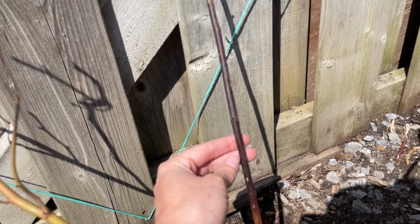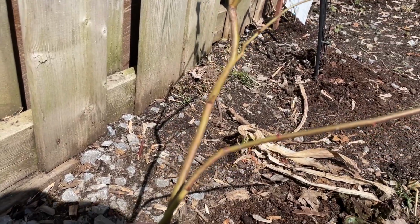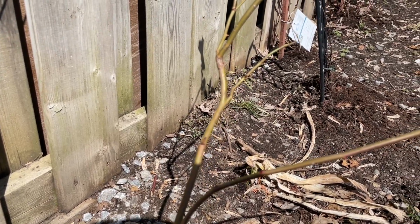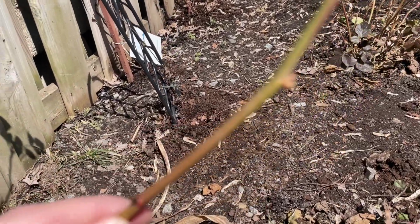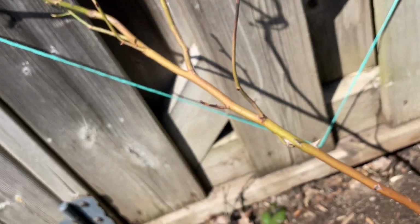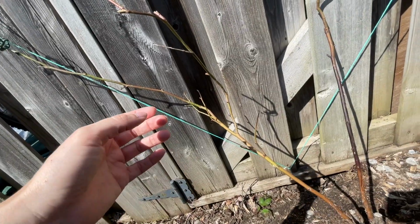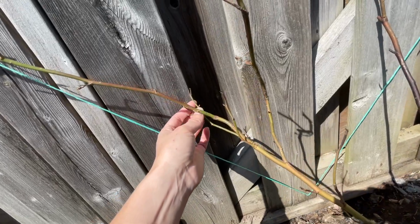This was the only one I couldn't bury in the ground. So this I buried in the ground, and it's clearly green. And there are buds showing on it in some areas. So that's green. This was also in the ground, and it was green. Let me back up. And there are buds on it.